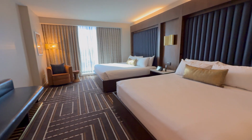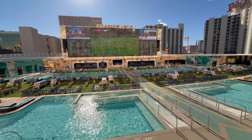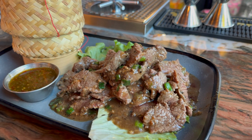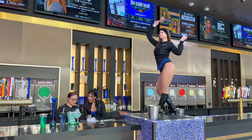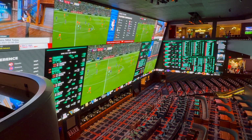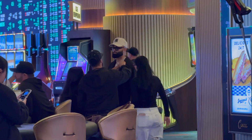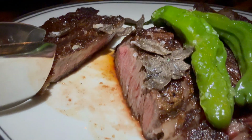We'll take a look at our double king room with view of Stadium Swim. We'll have lunch at a local Thai restaurant, try our luck on some slot machines, dance on Fremont Street's longest bar, see the world's largest sports book at Circa, catch Happy Singh filming a music video, and dine at Barry's Prime Steakhouse. So come join us.